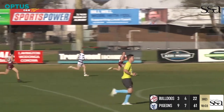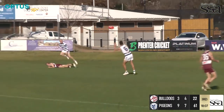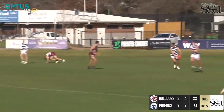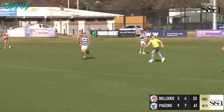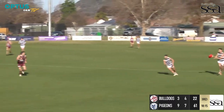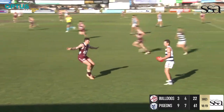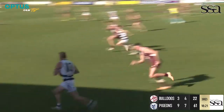They got the ball on the far side here through young Ainsworth. Arxie's back, his kick inboard, looking for the leading lanes there of Wilding. Only found Lee Masters working super hard in defence for Yarrawonga, taking an intercept mark. So 61 plays, 21, 40-point lead to the Pigeons.